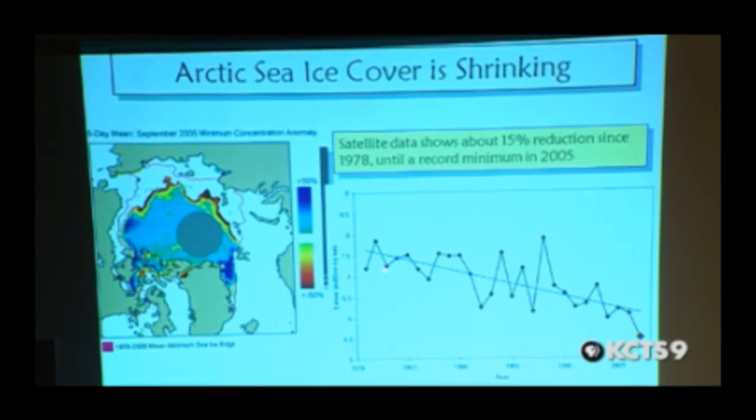So this is a diagram of the late summer, September, sea ice cover over time, from 1978 through 2005. And as you can see, there was a steady downward trend. Lots of ups and downs in this diagram, but it was decreasing over time.